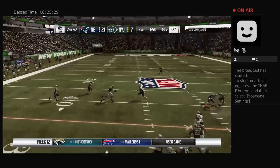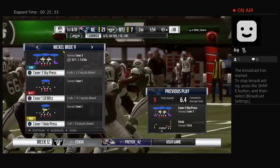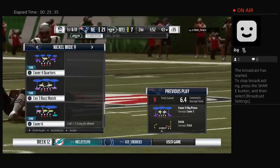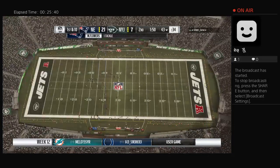To throw on second down is Darnold. And he's got it complete to Anderson. And he'll get up to the 43-yard line. Well, that'll get them the first down as they get 9 yards out of that quick slant.